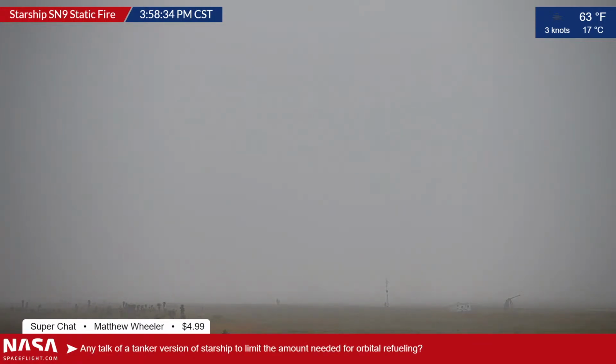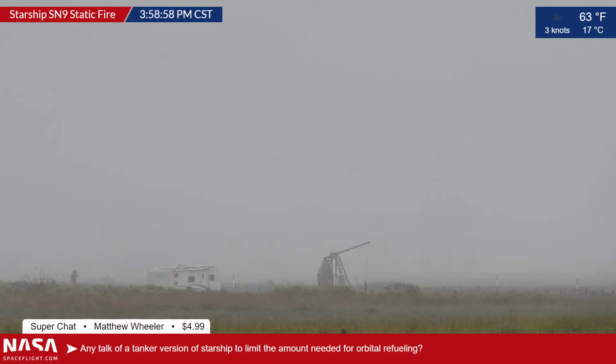They say, any talk of a tanker version of Starship to limit the amount needed for orbital refueling? Not that I've seen, but that's one of those questions that I have. Would a tanker version be stretched? In what way would they be able to maximize payload of fuel to orbit, and thus result in less tanker missions being necessary? Because like 5 tanker missions to refuel a Starship for a mission to say Mars or something, that's a lot of launches. And obviously the Starship system is being built to accommodate that sort of thing, but if you can get it down to 2, that's better, right?